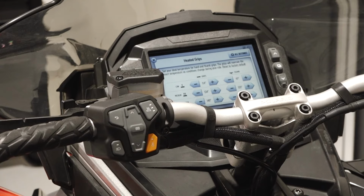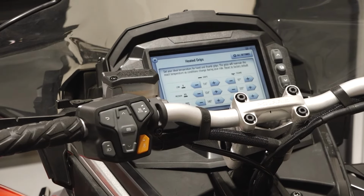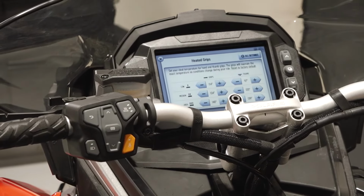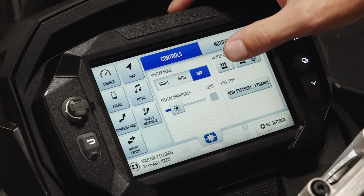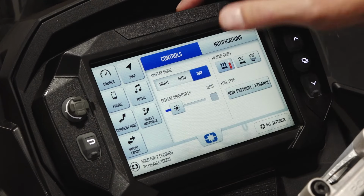Matrix models are equipped with 3 individual Smart Warmer heated grips. These are located on the left and right hand grips, as well as in the throttle lever. The warmers automatically adjust in response to ambient temperature and wind chill to always maintain the preset grip temperature. There are 4 heat settings: low, medium, high, and off.